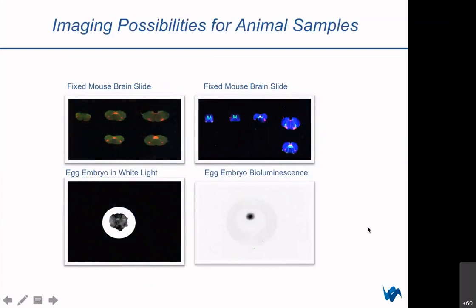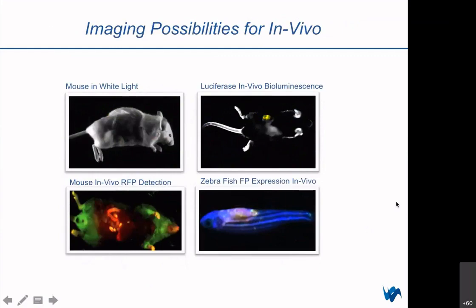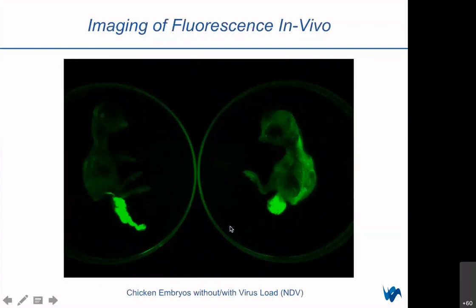Imaging possibilities for animal samples. Again, we have fixed mouse brain slides and even egg embryos in white light and their bioluminescence. There are possibilities for in vivo work as well. Obviously, we just have a regular mouse in white light. Luciferase in vivo bioluminescence. We have an in vivo mouse doing RFP detection. They were specifically looking at a GI tumor, I believe. Zebrafish, you can see the expression in vivo. Chicken embryos, with or without the virus load.